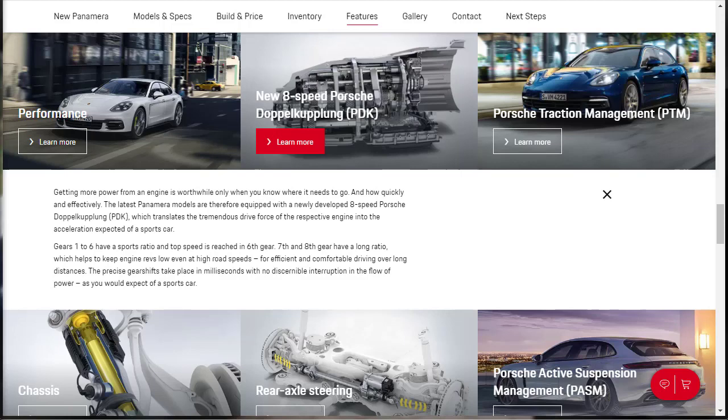All right, let's talk about the transmission. So you've got the new 8-speed Porsche PDK transmission. It's the latest Panamera.